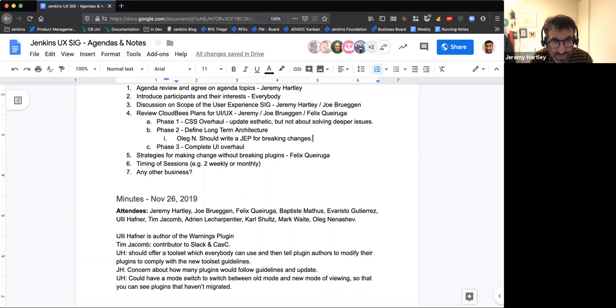So when it comes to the timelines for this, I think it's also worth being cognizant. I think the CSS overhaul is probably 3 to 6 months of work. Defining the long-term architecture will probably be starting in parallel with this. Once the CSS overhaul is somewhat underway, we're going to start working on the long-term architecture. And I think the complete UI overhaul is at least 2 years worth of work, to be honest. I don't think there's any quick fix here that's available.